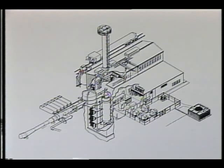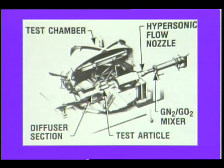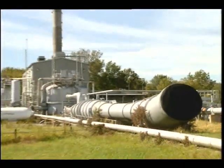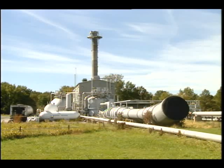Then sufficient oxygen is added to the hot nitrogen to produce an air composition. The heated air flows through a hypersonic flow nozzle and past the model. A large steam ejector also pulls a vacuum on the test chamber to help establish the flow pattern and to simulate a high altitude condition.